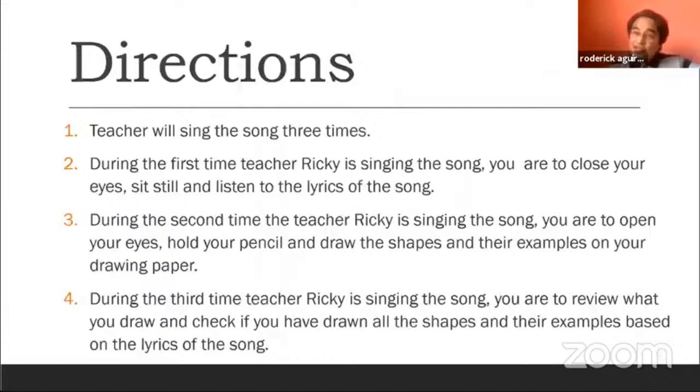So, connecting that to the first thing, the pre-listening activity where I give pictures. So here's what you're going to do. The teacher will sing the song 3 times, all right? During the first time teacher Ricky is singing the song, you ought to close your eyes, sit still, and listen to the lyrics of the song, all right?